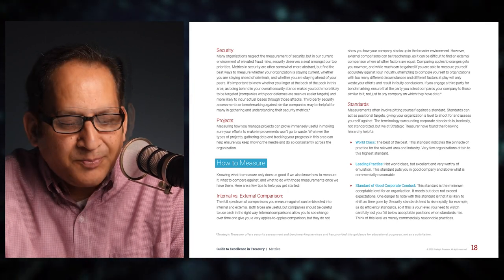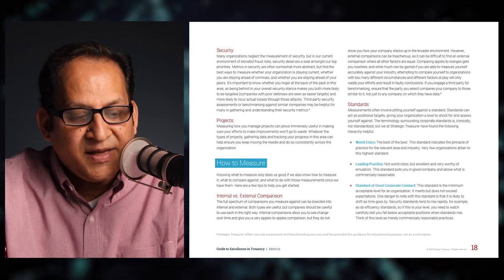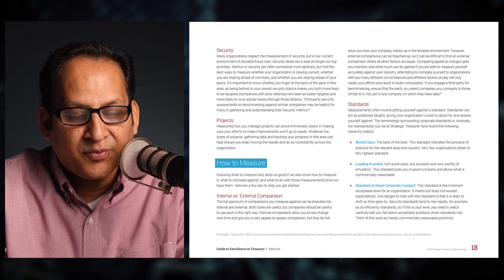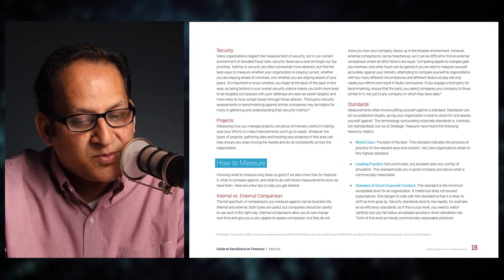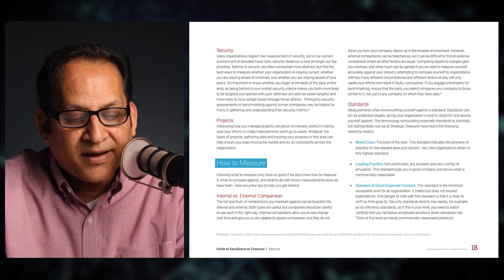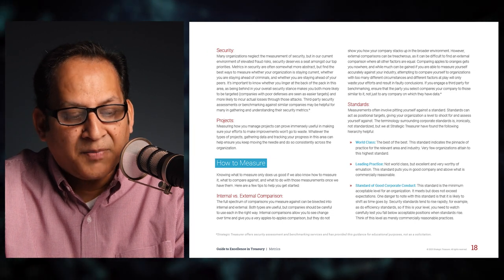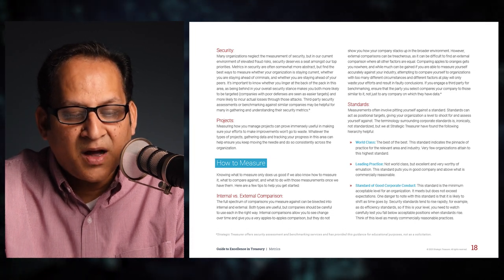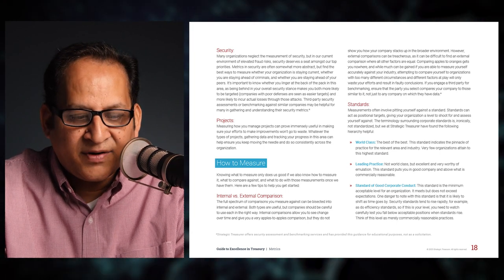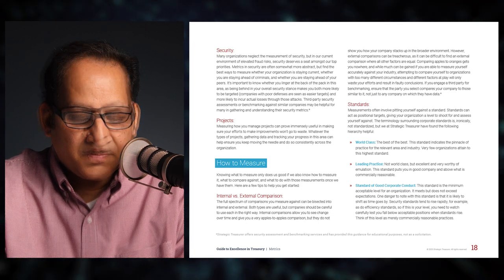It's important to know whether you linger at the back of the pack in this area, as being behind in your overall security stance makes you more likely to be targeted. Companies with poor defenses are seen as easier targets and more likely to incur actual losses through those attacks. Third-party security assessments or benchmarking against similar companies may be useful for many in gathering and understanding their security metrics.